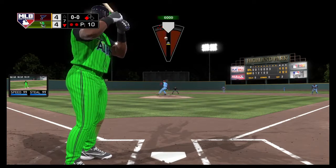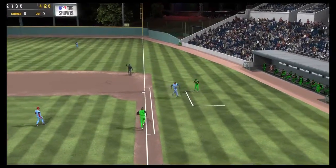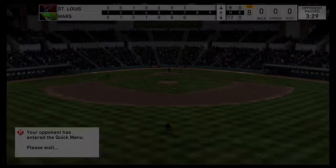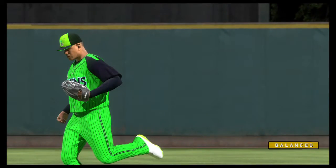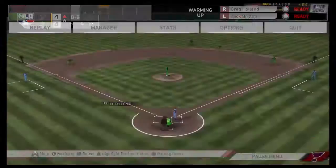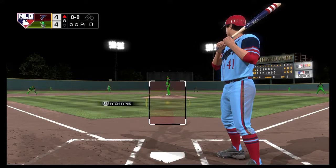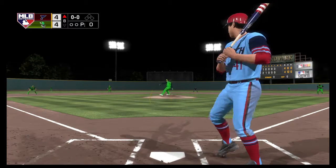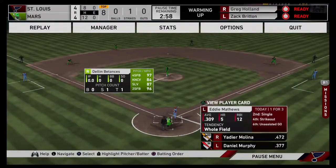He's ready. Here's the first offering. Weakly hit towards first. Thomas will take this one over to first, and with that, the inning is over. Dylan Betances has been summoned from the bullpen as he'll do so to start. From the stretch, here's the pitch. Check swing called. Strike, 0-1.